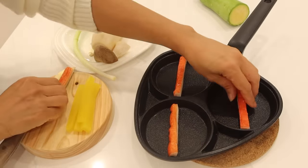I just made myself a very simple yogurt bowl for my first meal because I had a pretty heavy dinner yesterday, so I just wanted something light and also an excuse to use this cute Miffy bowl. These strawberries are so good.